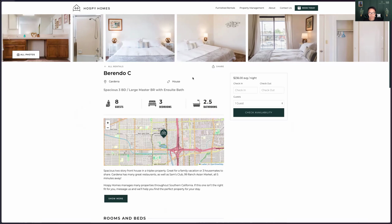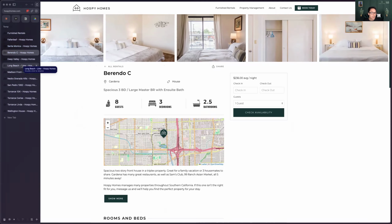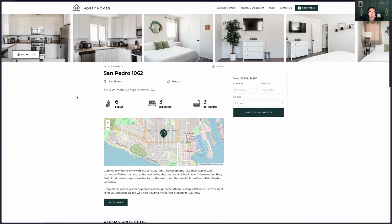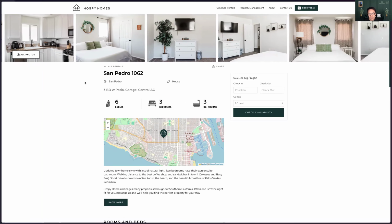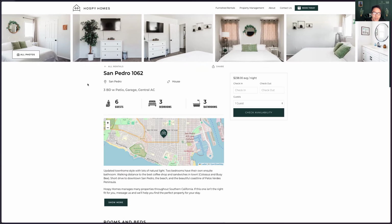I'm sorry, this property, I haven't mentioned the cities. This property is in Gardena. So for those of you who know the cities here. This other one here is in San Pedro. And again, San Pedro, similar to Gardena, depending on the area in Gardena and San Pedro, I would say class B, some areas maybe a C plus neighborhood. Nothing wrong with those. It's just the makeup of the neighborhood and all that.